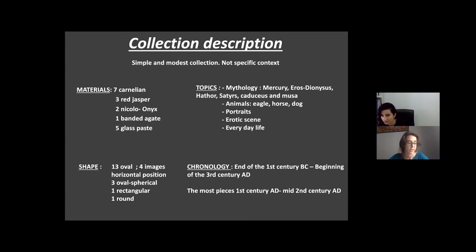The chronology is the main problem in this collection. Due to this, we need to focus on the manufacturing techniques and iconography to try and provide an estimated date. According to Valeria's history and the information regarding the material, shapes, and iconography, we can place the collection from the end of the 1st century BC to the beginning of the 3rd century AD. Most pieces, we believe, belong to the period between the 1st century AD and the middle of the 2nd century AD. This coincides with the height of the city.